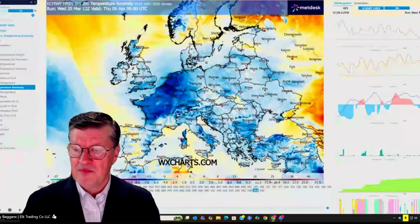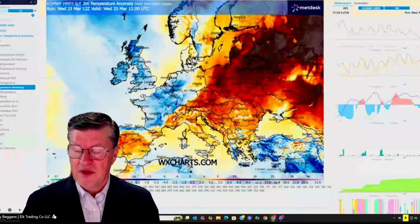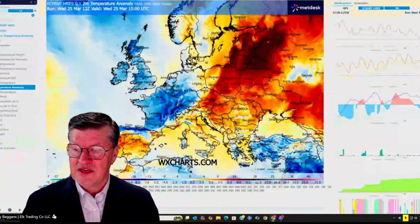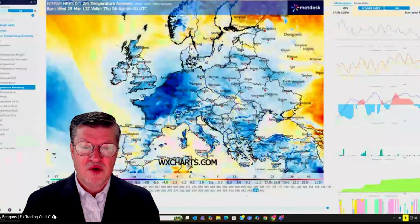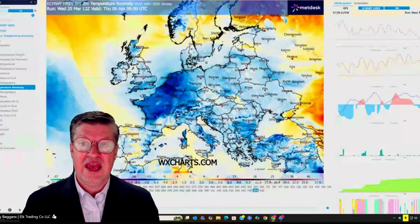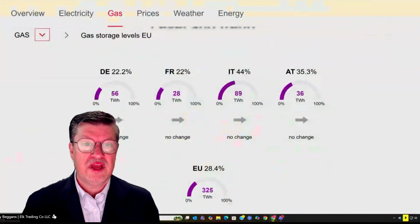And here's Europe. And as you can see through the forecast period, it's fairly mild here. Come on, let's go. Push up the model here. Let's see if it will work today. Oh, unfortunately, it's showing that it's going to be fairly cool toward the end of the period, all the way back here to April the 9th. So a little bit of cooler weather in Europe.